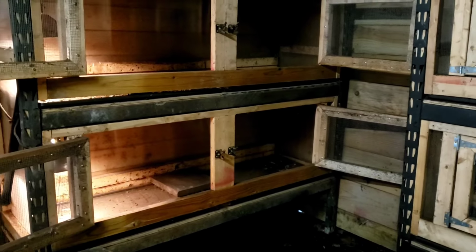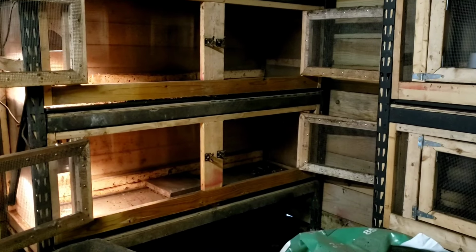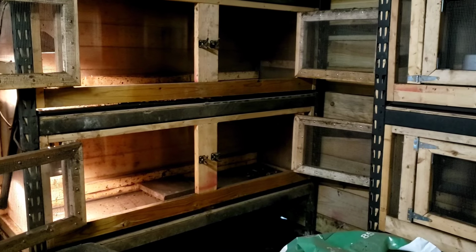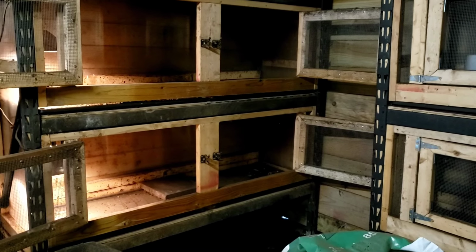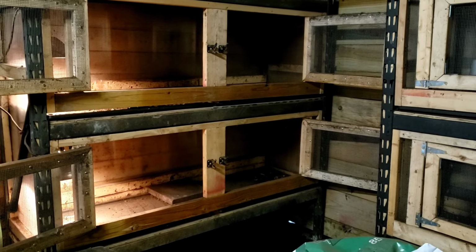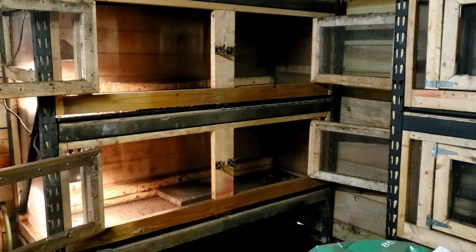Not overcrowding them is going to be really, really important. And that's for all poultry. Don't ever crowd your birds. As you brood, keep upsizing that space. And I'm going to break down what that square footage looks like here in a couple of minutes after I get some more work done.